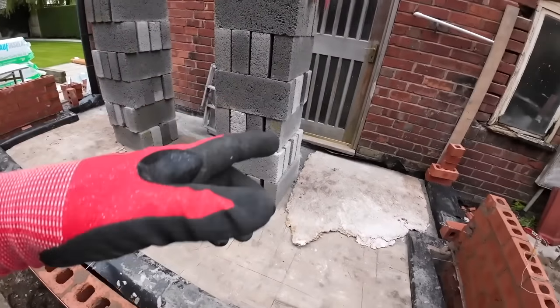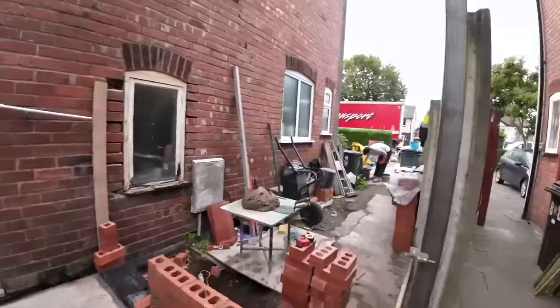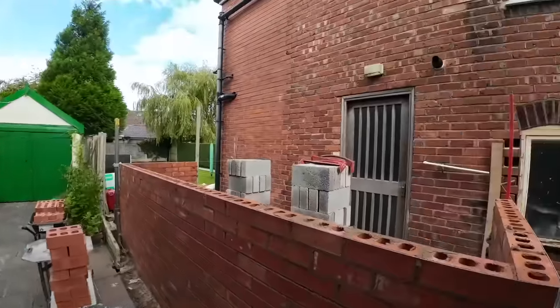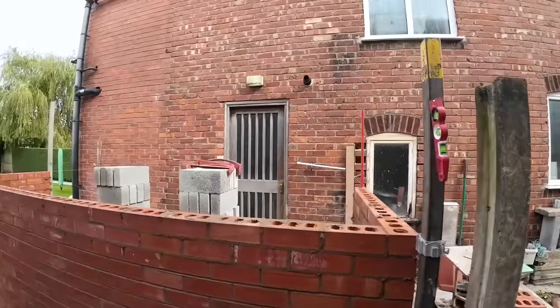So that's the slab protected. I've loaded the block out while Alex got the first mix in. We've had the laser up checking levels. So we're not working too now, we've got our measurements to go up.